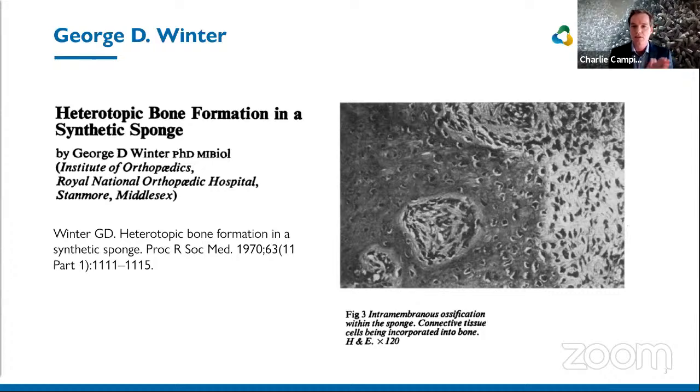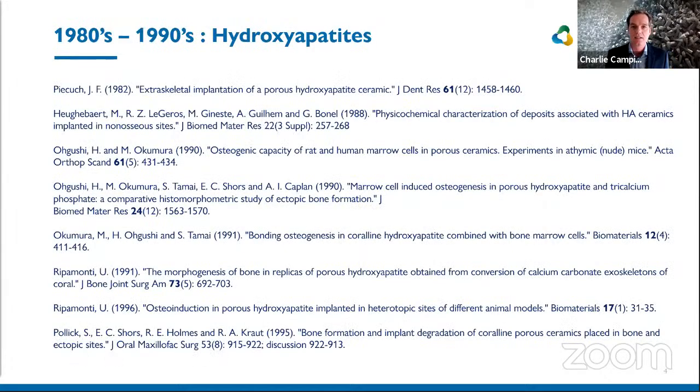Now, George D. Winter went on to found the European Society of Biomaterials and served as its president until the 1980s. Since the 1980s, other materials have equally been shown to be capable of stimulating bone growth in these ectopic defects in animal studies. For example, hydroxyapatites, which are highly crystalline calcium phosphates, originating either from coral or from bovine bone, as they were tested in the 90s. These have also been shown to be able to form bone in soft tissues.